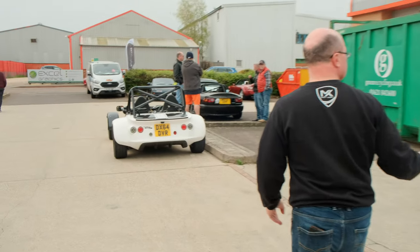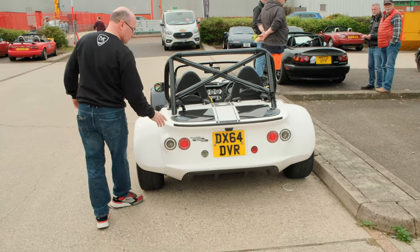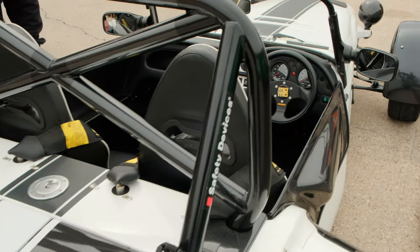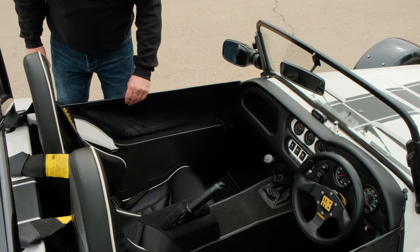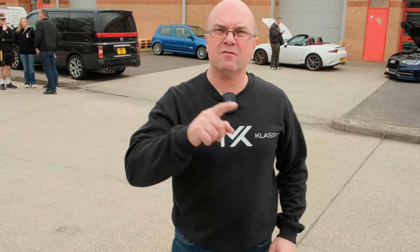A couple more Westfields. Amazing colour Porsche. Look at that. How cool is that? Nicely detailed Westfield. Well, that's got to add at least 15 miles an hour to the top speed, isn't it, chaps? Really nicely detailed Westfield, actually. Nicely done interior. Nice carbon doors. Yeah, done a really nice job. So, that's it. I'm going to leave Lewis now to give you a little music intro and a little more run round.